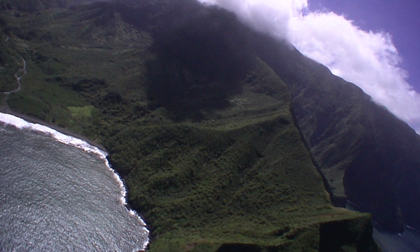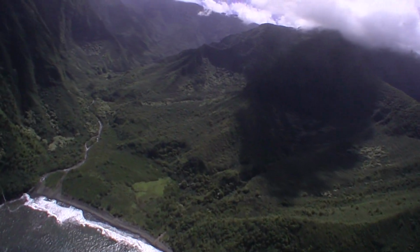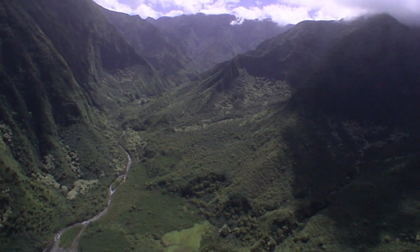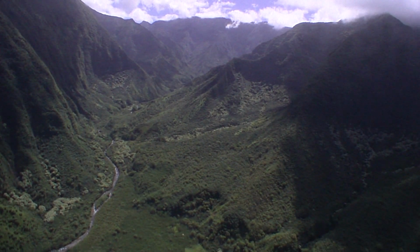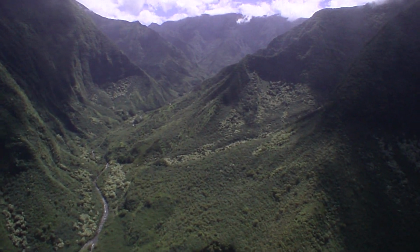Now, as we come up here, I'm going to take you guys inside the Pelekunu Valley. It's wide open. It's absolutely gorgeous. It's all part of that protected national forest here, and it's just incredible that they keep it pristine like that and let us fly it.